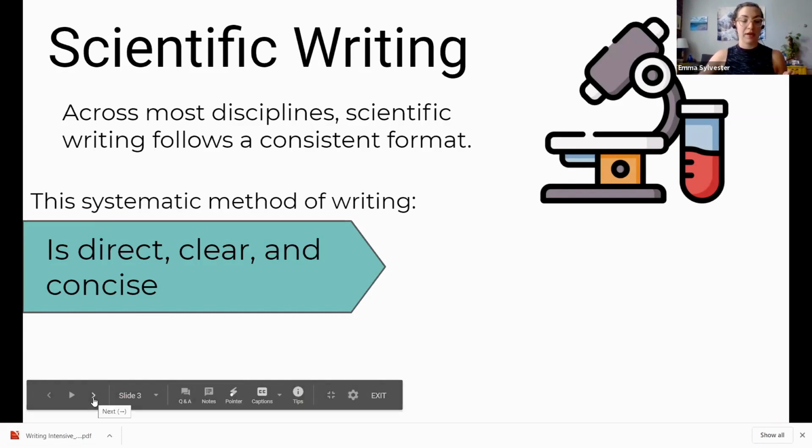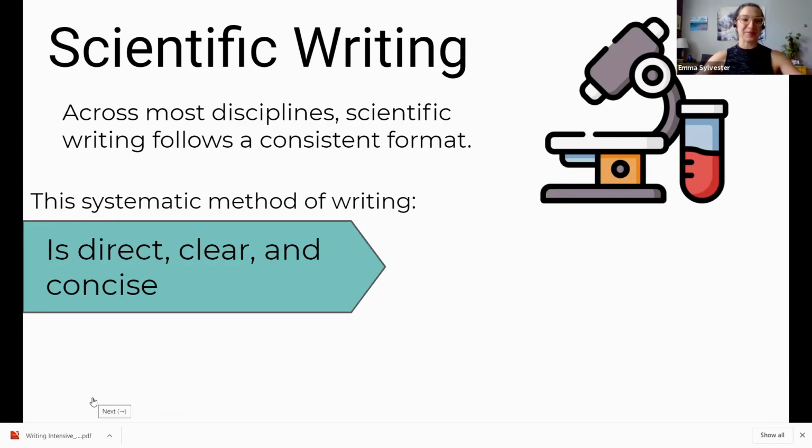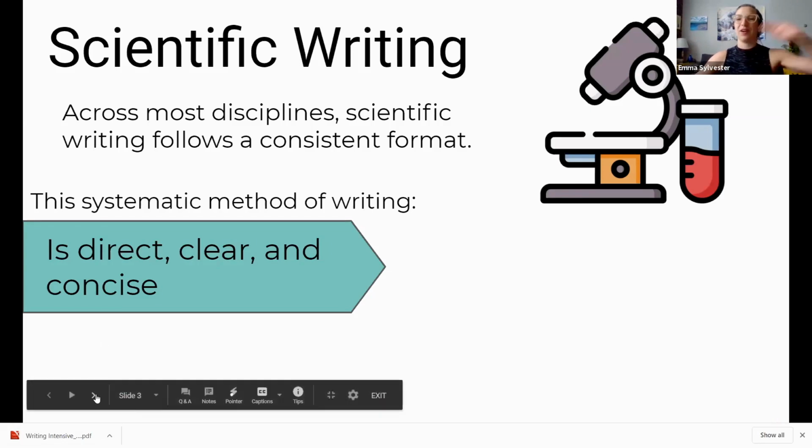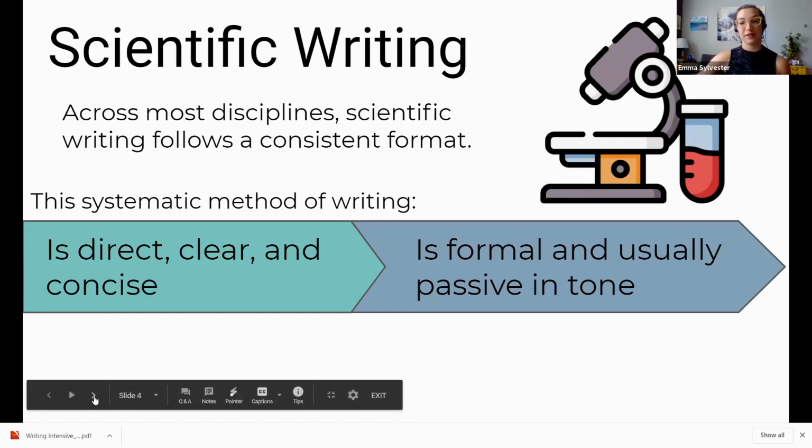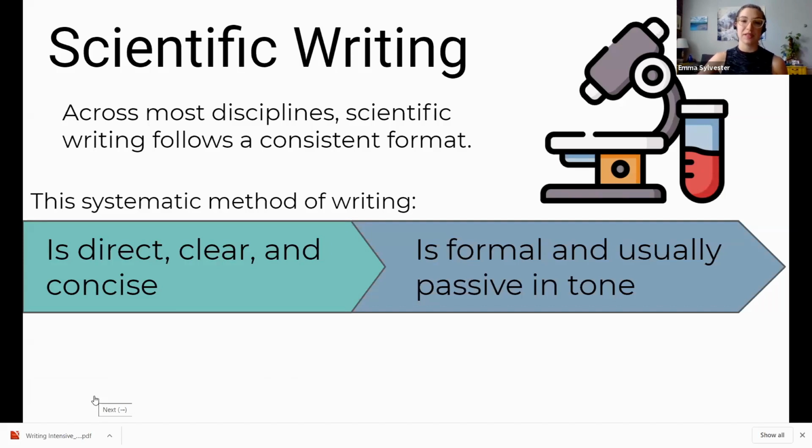That's the priority. There is very little flowery, fluttery language. Hopefully later on, if you do an honors or master's thesis or graduate writing, that stuff all gets cut out. It's beautiful, but it's not for science. Scientific writing is formal and generally passive in tone. We're going to talk a little bit more about what this means throughout the session, but the reason for this is because the focus of science is on the information that is being gained, and it's very objective, or the goal is to be objective, right?